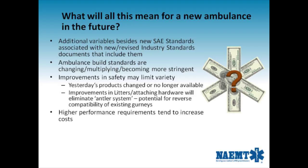It dawned on me a couple of years ago, the police industry was really annoyed that the Crown Victoria went away. And the cops didn't understand why Ford wouldn't keep on making that car, because they wanted it. And the police services in the United States, federal, state, county, local, buy about 100,000 units a year, 100,000 police cars bought in a year. You know what the total market for new ambulances in the United States is in a year? About 7,000 units. So we are not going to influence a major motor vehicle manufacturer to do chassis especially for us. Things are going to move.